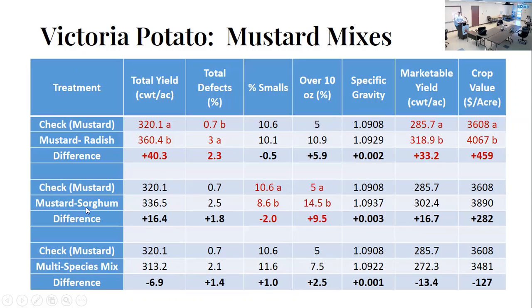On the mustard versus the mustard sorghum, there's maybe a trend towards some positive numbers, but it wasn't statistically significant, and we can't say it's different than zero, but maybe it's going in the right direction. We saw a higher 10 ounce and slightly fewer smalls, but not massive changes on the rest, enough to throw us into significance. This crop value is probably getting close to $300 an acre. It may be getting close to significance.